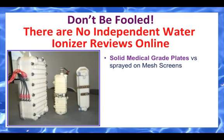We use 4 times the metal of any of the competitors on the market. It's titanium dipped in medical-grade platinum. Titanium and platinum are about $2,200 an ounce.